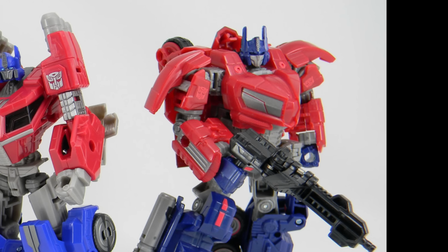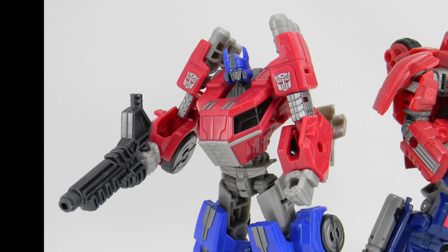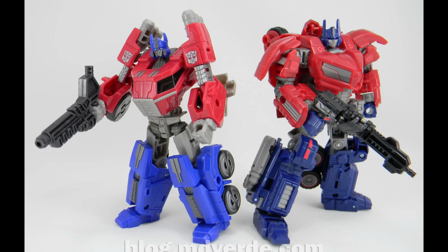And man, War for Cybertron Optimus is right there. For a second I was like, a man of culture I see. But it's the Fall of Cybertron one. It's probably a good toy all the same, but I've never handled it. So unlike the amazing WFC one, I can't comment too much.